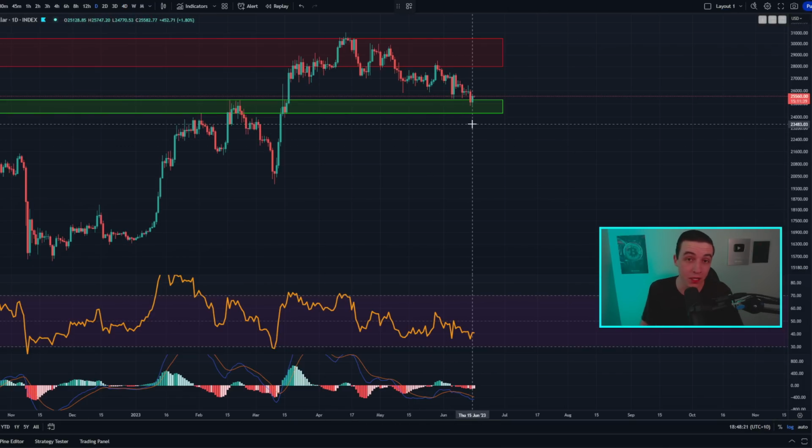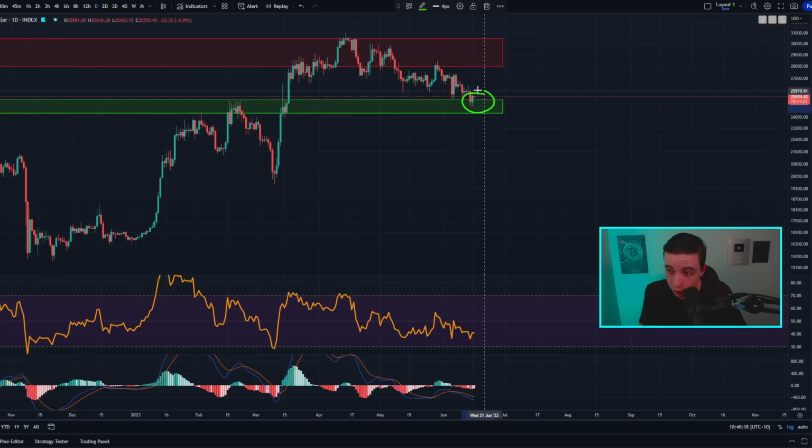And now if you're taking a look at the daily Bitcoin chart, we can see that right now the Bitcoin bulls out there are defending this area of support, sitting in between 24.3k and 25.3k, because obviously over the last one day we have seen a small bounce from this area of support. But with that being said, we are not out of the woods yet. We're still basically testing this support area.